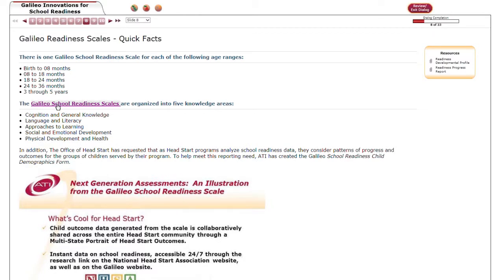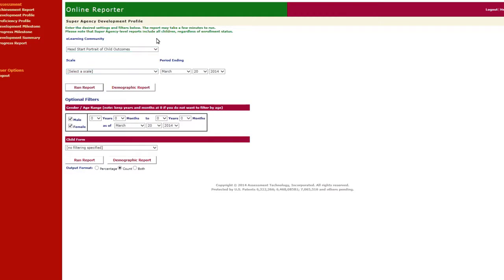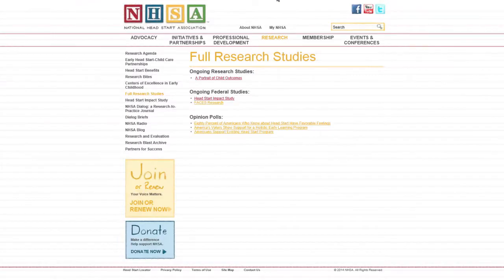To show you real quickly what that looks like on the internet, we will go to that component. We're on the Head Start site. You simply click on Portrait of Child Outcomes. That will take you to the portrait, explain what it does, and then if you simply click on National Data, it will take you to an interface where you can actually look at children's readiness across the country as well as their performance on the Galileo 3 to 5 scales. I'm going to go back here a little bit, back to the presentation, and continue along.